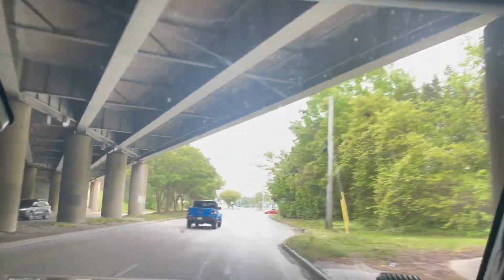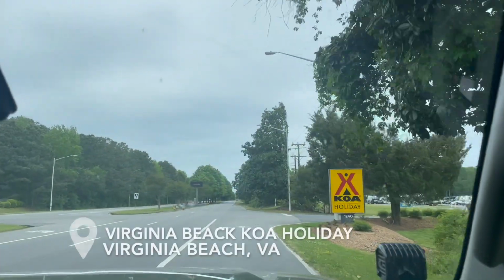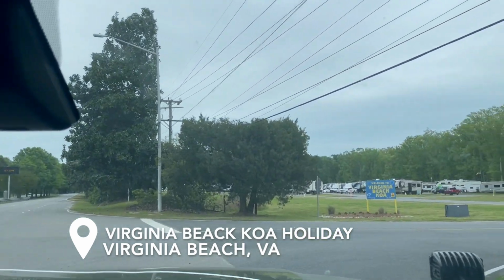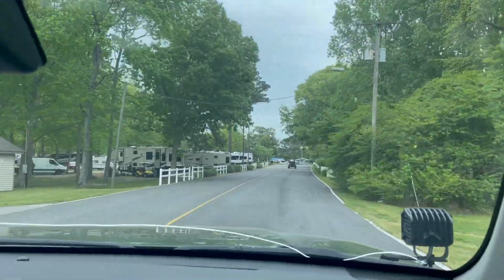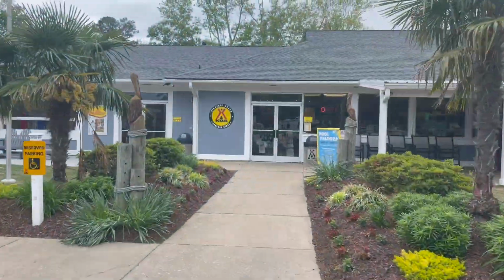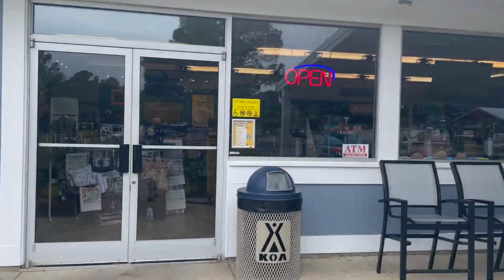KOAs are not always our first choice of campground, but you can't deny they're convenient and they're consistent. And although there's certain base amenities you can always expect to find at these campgrounds, there's usually some good surprises as well. And we're always pretty excited to see what we might find at the next KOA.